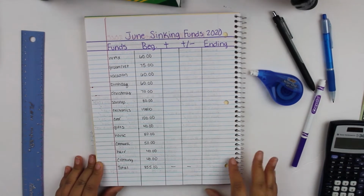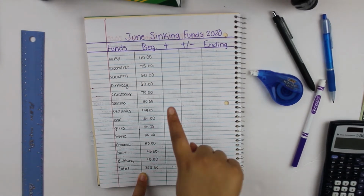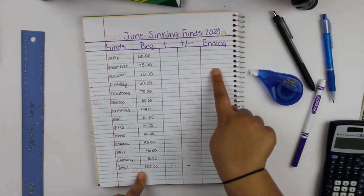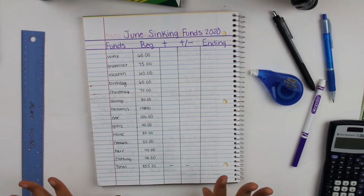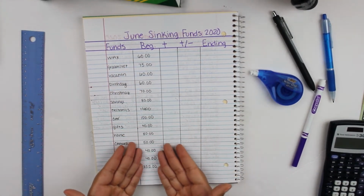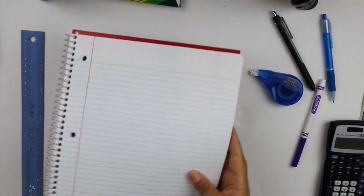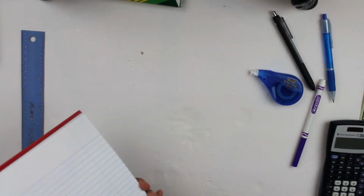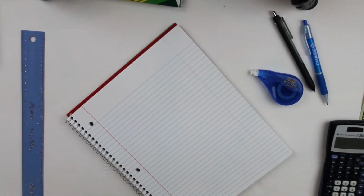Okay, so this is it for my June sinking funds tracker. I have my beginning balance, if I add or subtract anything else, and then my ending balance for when we stuff everything. I'm so excited for June. Look at these totals. I can't wait for them to increase. I'm so excited. Moving on to my June monthly tracker and paycheck tracker. May monthly expenses, that's what it's called. June monthly expenses, I'm so sorry.